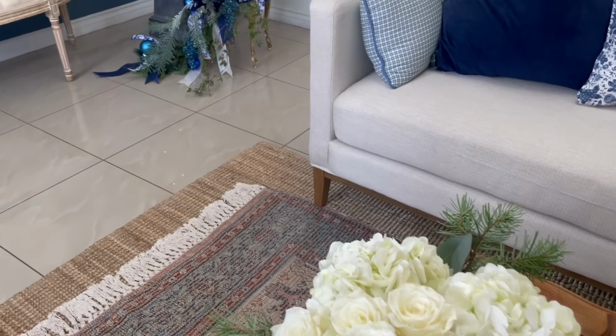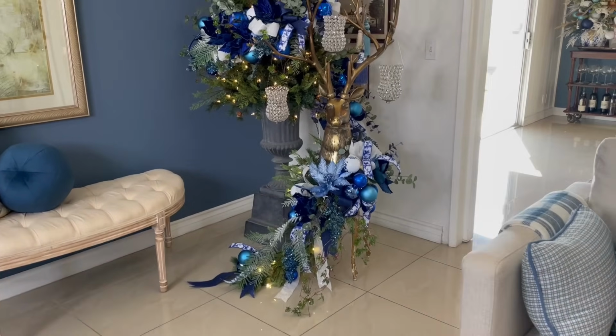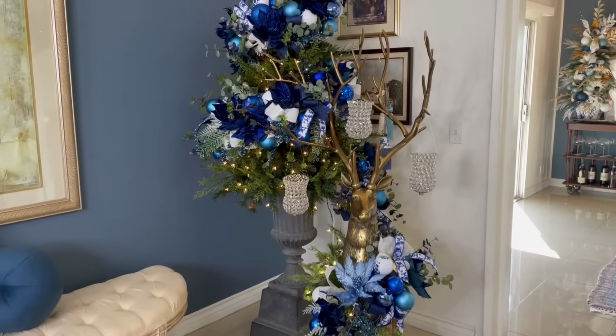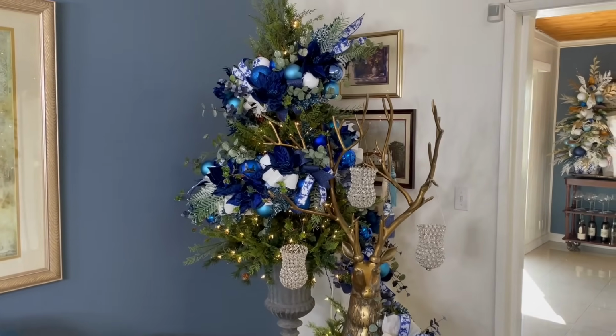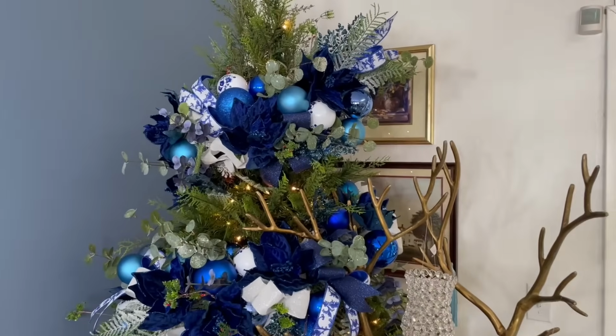All right, you guys, so now let's talk about the star of the show in this room, which is going to be our beautiful Christmas tree. And you guys saw me decorate this step by step, but I just want to give you a quick reminder of how I decorate this Christmas tree.